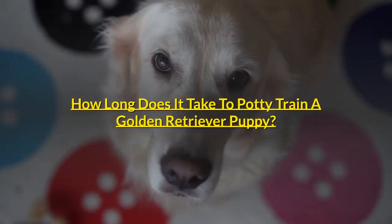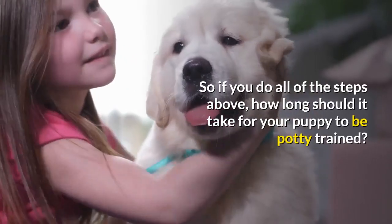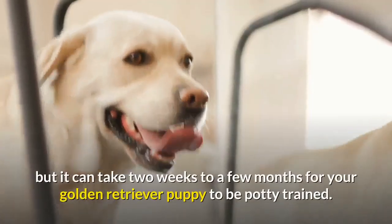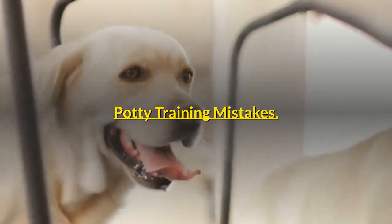How long does it take to potty train a golden retriever puppy? So if you do all of the steps above, how long should it take for your puppy to be potty trained? All puppies are different, but it can take 2 weeks to a few months for your golden retriever puppy to be potty trained.